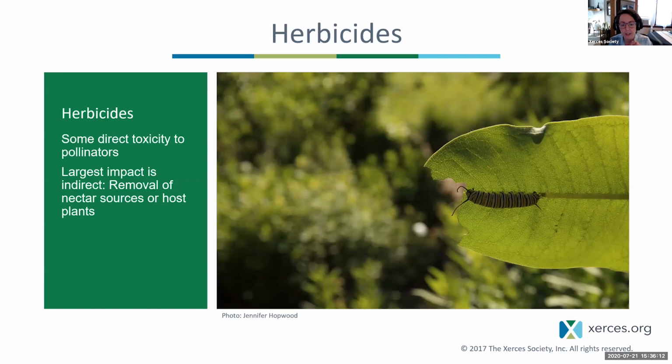So the final thing I'll mention here on impacts is on herbicides. One contributor to the bigger bucket of habitat loss or reduced habitat quality is herbicides, which are used to kill weedy plants or prevent plant germination. There are a handful of herbicides that have some toxicity directly to pollinators. Paraquat would be an example. And we're just beginning to understand some of the sublethal impacts. Again, we're seeing certain herbicides may change gut microbiome composition of honeybees, might change feeding behavior or navigation behavior. But in general, we think the largest impact is probably indirect, in the impacts on habitat and the removal of nectar sources and host plants.